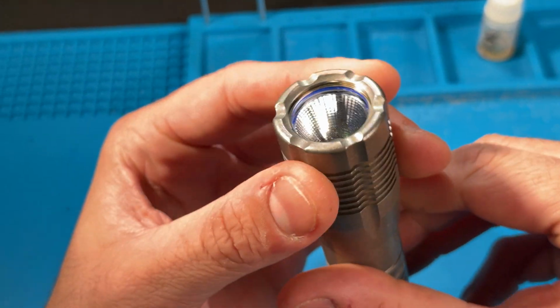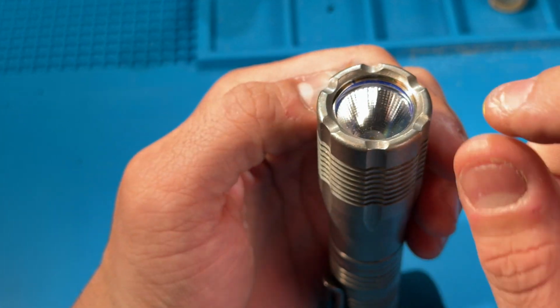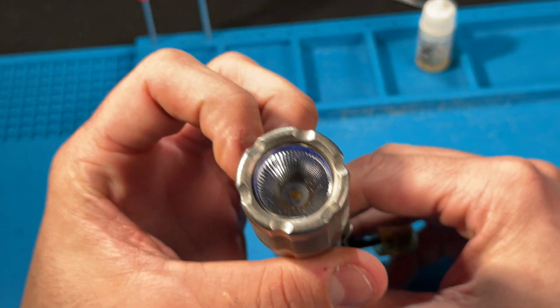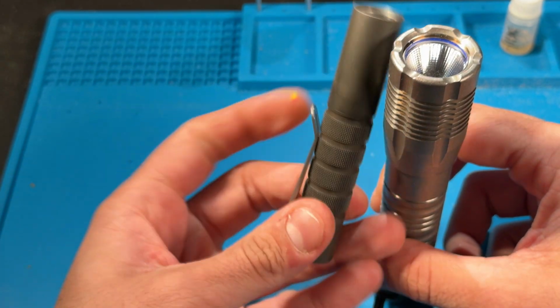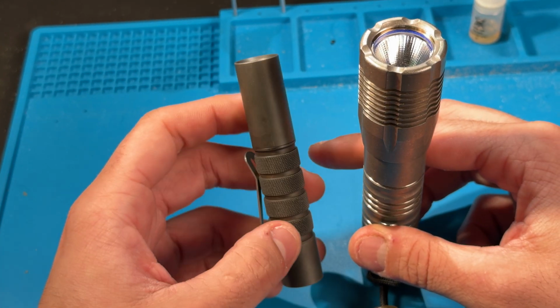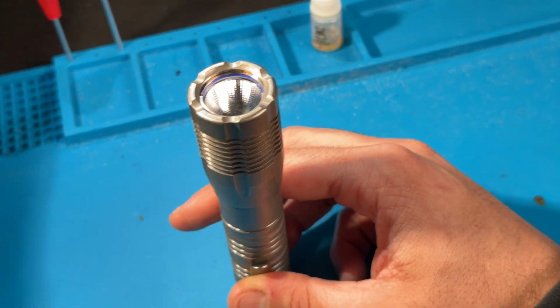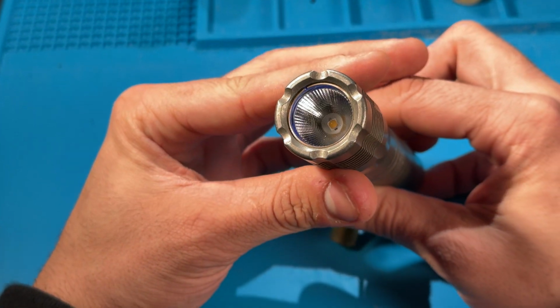At the very front, you have a piece of glass. That is what's at the very front of this flashlight. It's not a piece of sapphire crystal. Sapphire crystal is used in flashlights like the Okluma DC0. There's a piece of sapphire in the front. However, this glass, I like it better because it's so freaking clear.